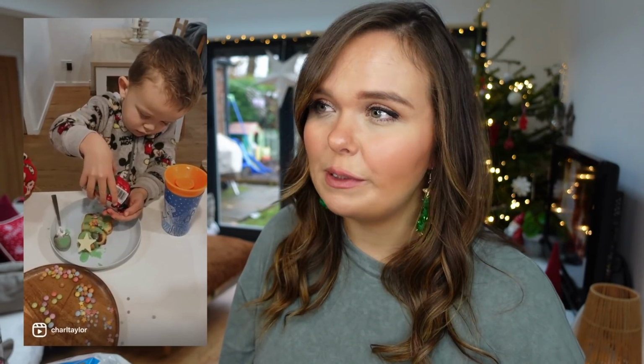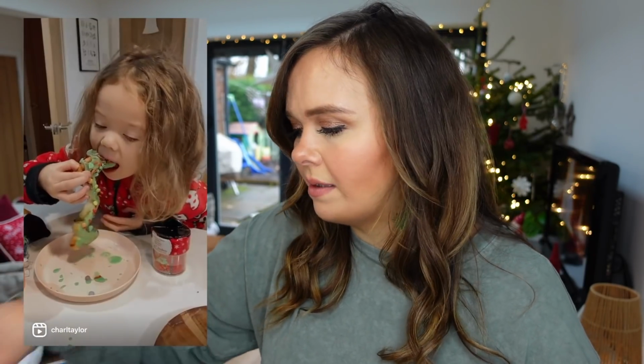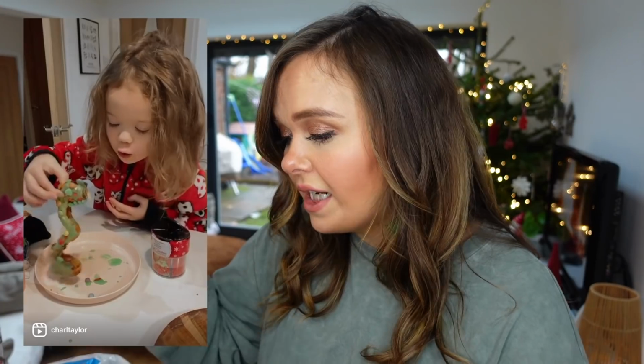It's not going to be super healthy, but again, it's just fun and nice for them. So that's what these are for, because they're just quick and easy, and I can leave them out on the table and they can get excited over it, which is always my main aim in life. It's just to bring a little bit of joy.